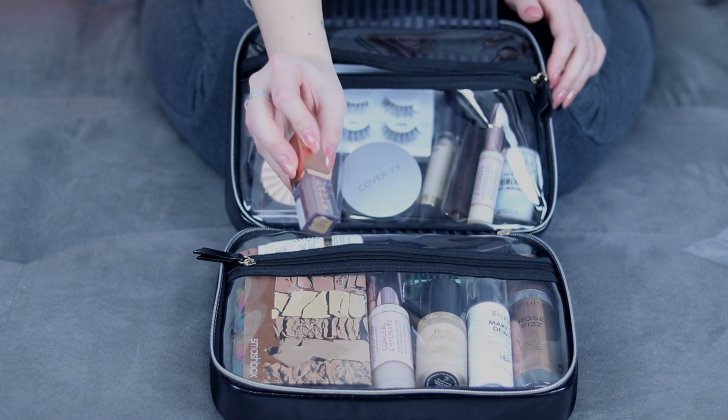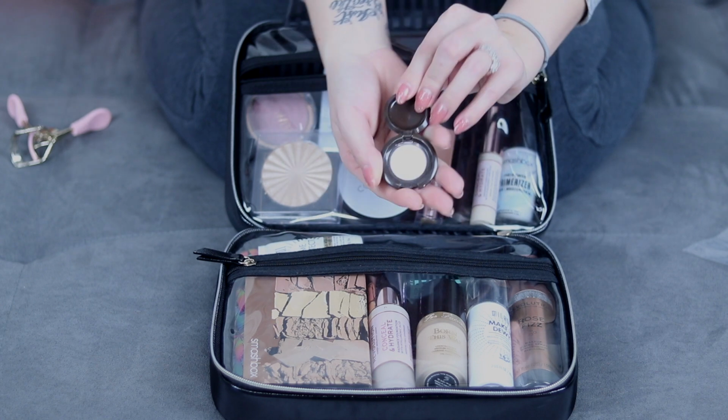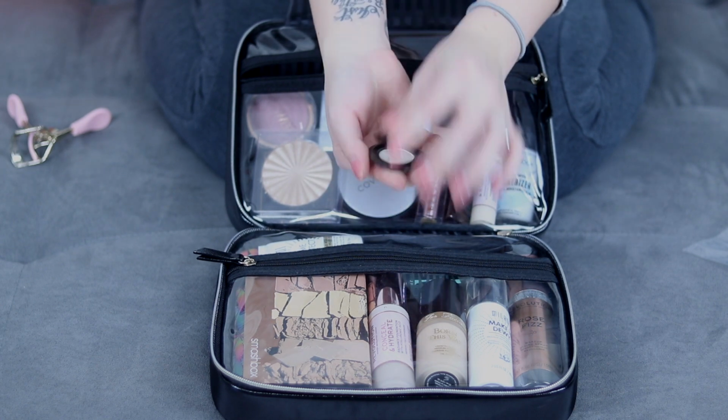I also have my Stila Shimmer and Glow. This is actually the only one that I own. I'm going to take one more highlight because I love this little guy. This is the little mini Becca highlight that I showed you guys in my shopping haul.